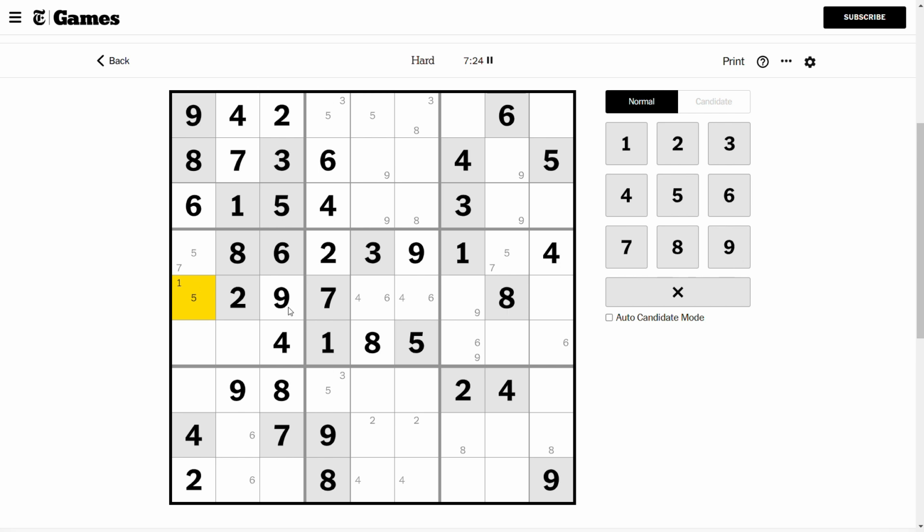I spotted this rapidly because of all the markings I've done. So first the 4. 4 removed one of the two possibilities for 9, so 9 here. 9 also removed one of the two possibilities for 1, so 1 has to go here. And 1 removed one of the two possibilities for 5, so 5 has to go here. And 5 also removed the 7. So 7 has to go into this cell for row 4.